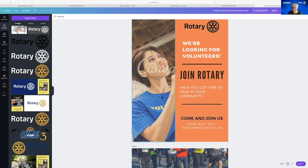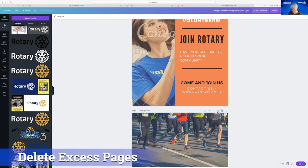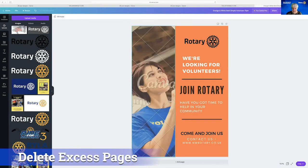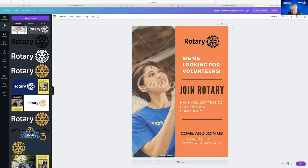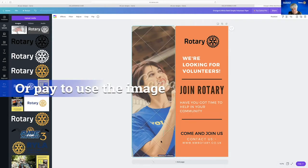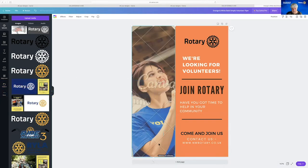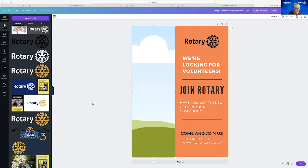There. So we don't need the second page, so we're going to delete that one out. And you'll see this photograph here. You see the word Canva across there. They want you to pay for that image. I quite like that image, and it may be worth paying for it, but they're usually about £2 or £3 each. So I don't really want to pay for an image, so I'm going to delete that out.